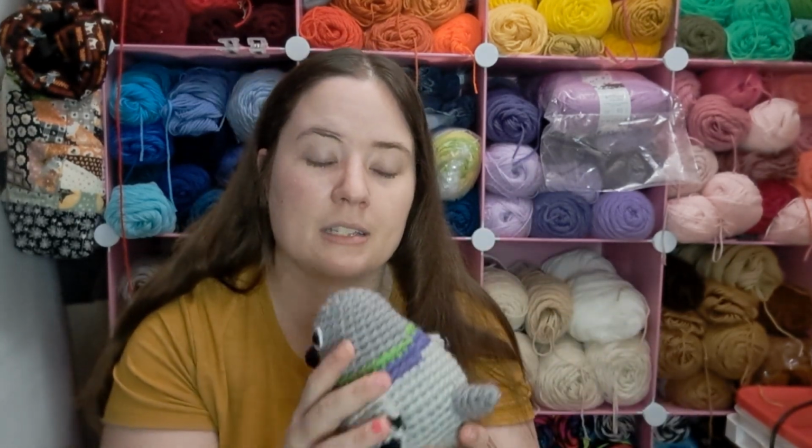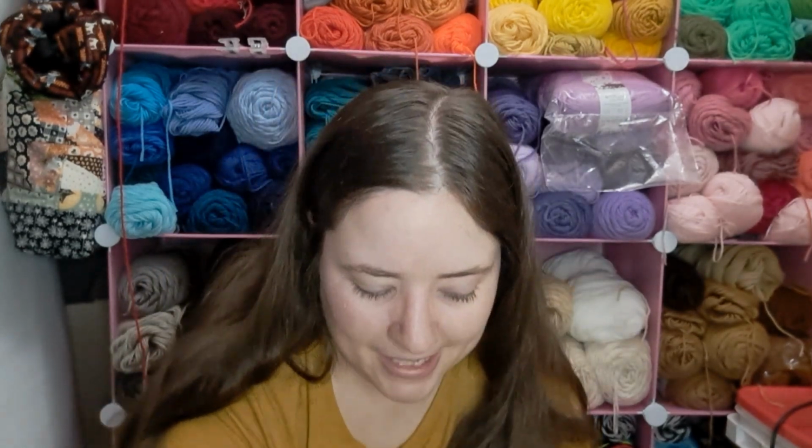He's so cute, and he's gonna live in my living room. I haven't figured out where I'm gonna put him yet, but I'm gonna put him somewhere nice, somewhere perfect. But you may see more pigeons coming up because I think these would be cute at craft fairs. I know I made a seagull once, and it was the first thing that sold, so I think people might like pigeons too. People like birds.